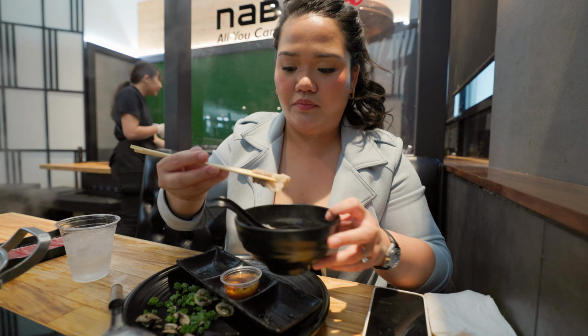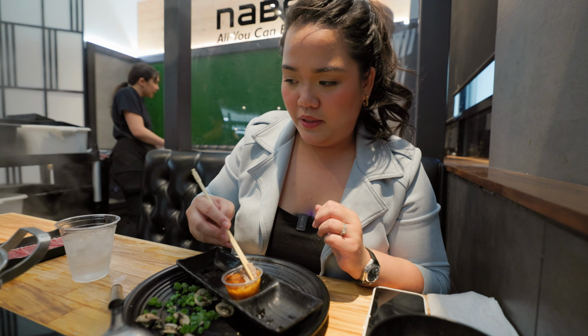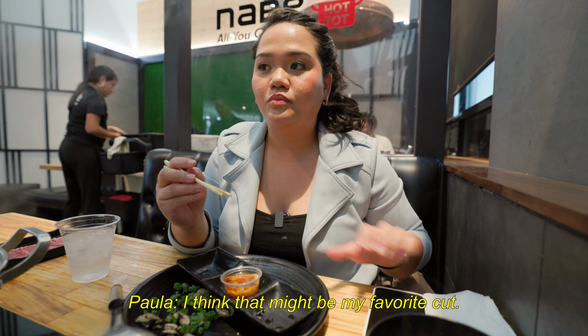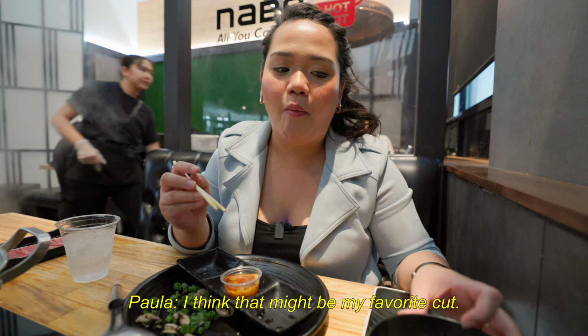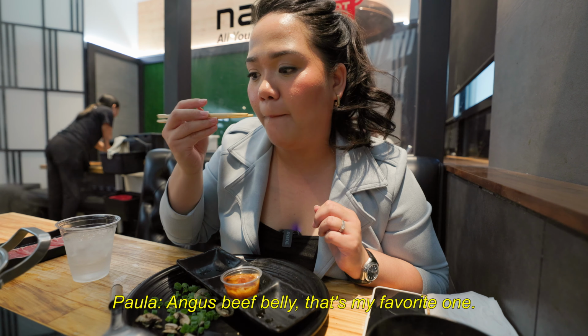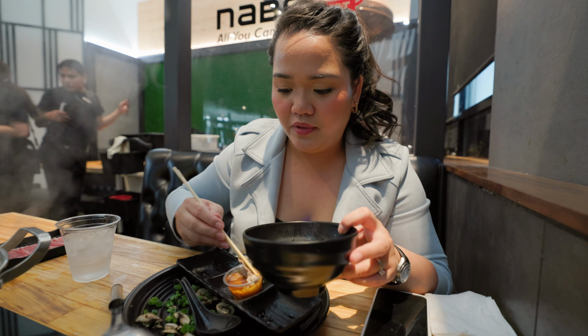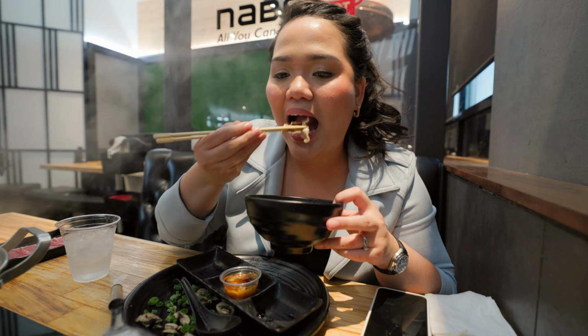Try that beef. Dip the beef in the sauce. I think that might be my favorite cut. Angus beef belly. My favorite one. Good amount of fat, very juicy, but very, very tender.